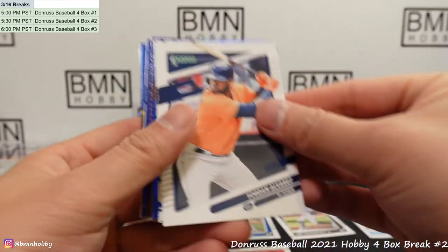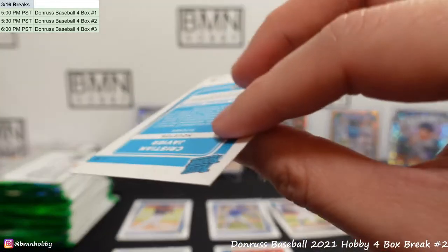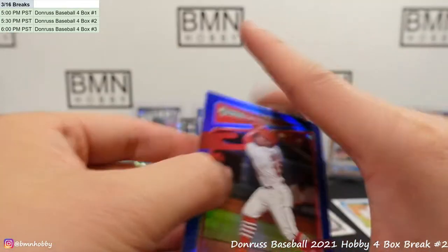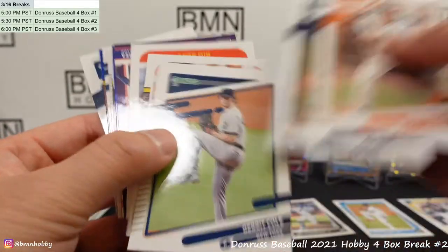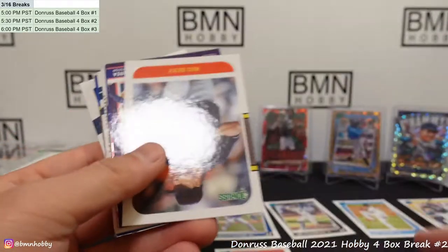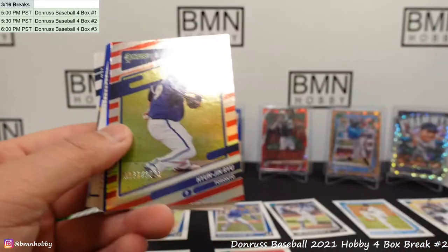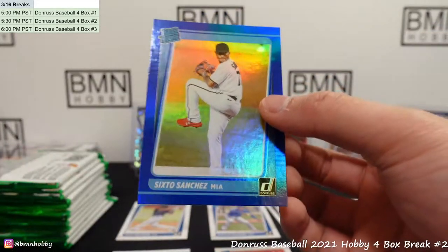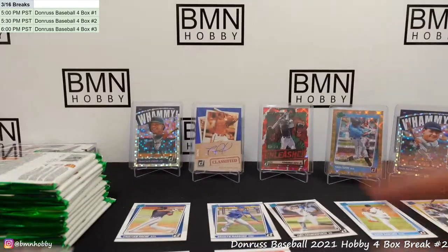Dalton Varsho, H-Town, Jordan, short print. Ooh, Cristian Javier, vintage stock, rated rookie. So rated prospects are really rare, it seems. Colton Wong, blue. I was just thinking back, we've seen like one of them so far. Big Sexy. Carlos Correa, Diamond Kings. Hyun-jin Ryu, Toronto. Oh, that's cool. Sixto Sanchez, blue. Nice one for Miami.